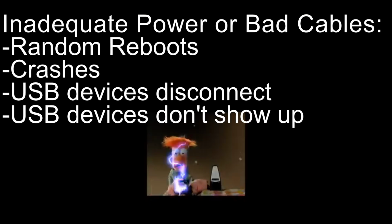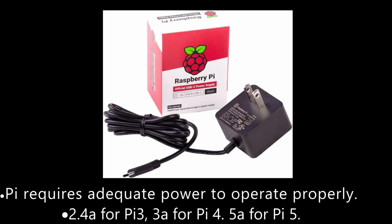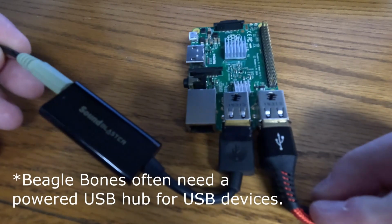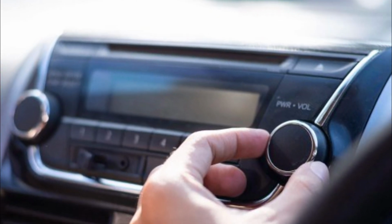Speaking of power, if a Pi or BeagleBone is underpowered, expect weirdness. Use official Pi power supplies whenever possible. Ditch random power supplies and cables for quality ones. Too many USB devices sucking power and causing weirdness? Get a powered hub. FM will be the best way to broadcast quality, no latency audio.